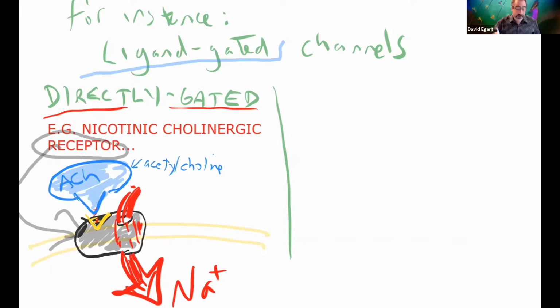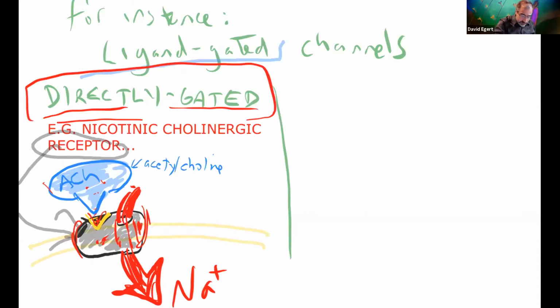So directly gated, acetylcholine binds this receptor. When that binding happens, there's an actual conformational change of this membrane protein that opens up the channel and sodium can rush in. When acetylcholine is not docked in its binding site, then the channel's closed. Does that make sense? It'd be like you push the button, and as long as you're pushing the button, it's pushing on a spring that opens up the door. But as soon as you let go of the button, the door slams shut again. So this is a directly gated channel.